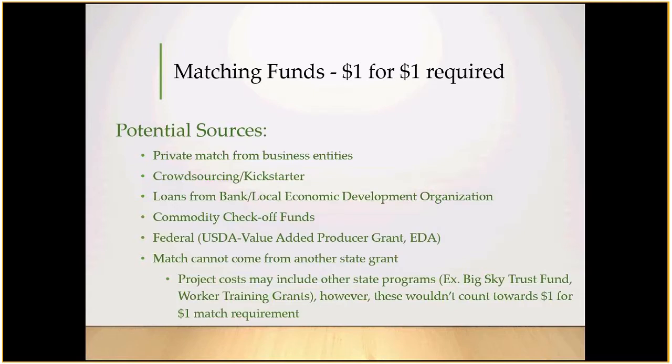Some of these sources could be private match from your business or another business entity. Something new we've seen is more crowdsource or Kickstarter fundraisers. Loans from a bank or a local economic development organization. Commodity checkoff funds. Federal funds, that could include the USDA Value Added Producer Grants, Economic Development Administration, or any other federal funds.